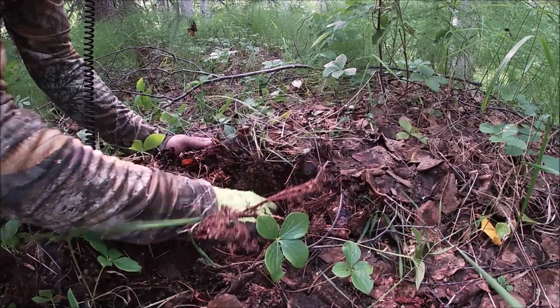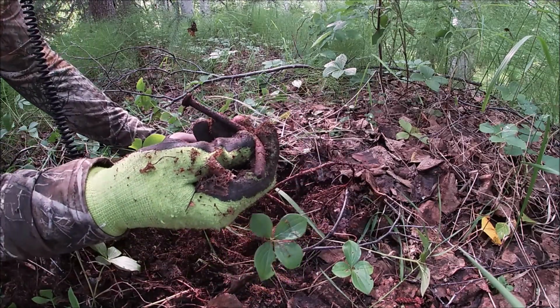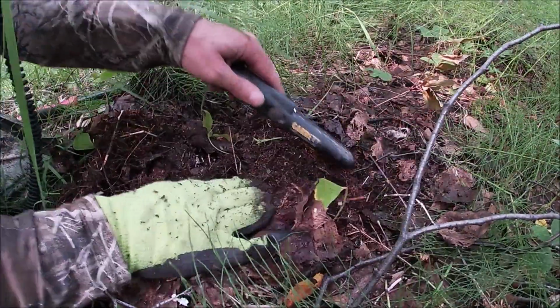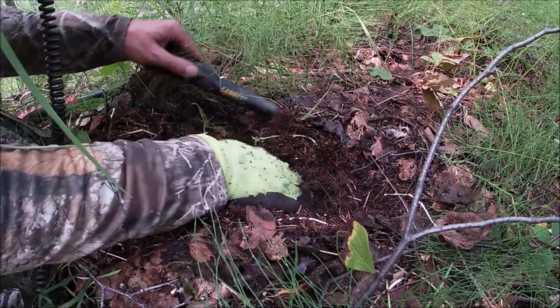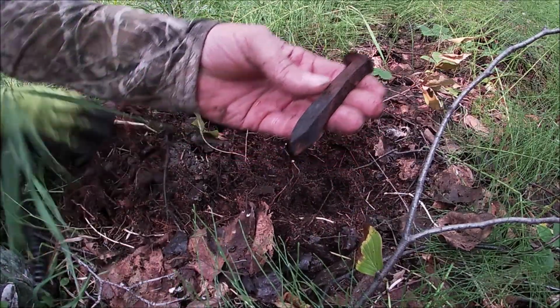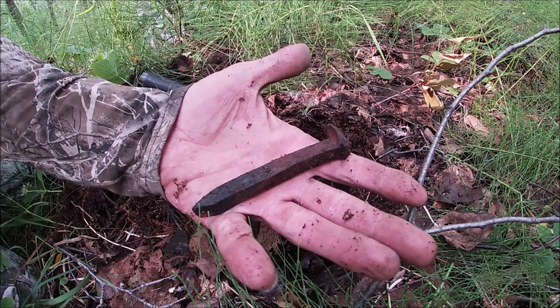Is it the same thing? Ah, the dreaded rusty nail. Rats. All right, we got another target within a 3-foot circle of that last spike. Oh, check it out, guys. Another one. Second spike of the day. Sweet.